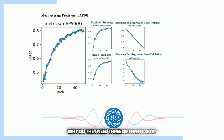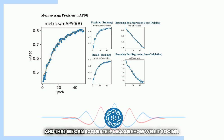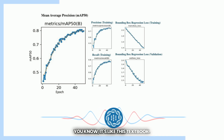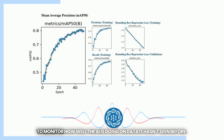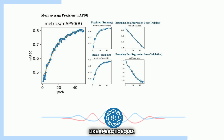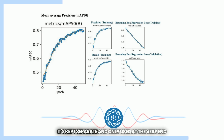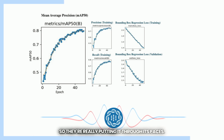Okay, why do they need 3 different sets? It's all about making sure the AI is learning properly and that we can accurately measure how well it's doing. The training set is the data that the AI actually learns from. It's like the textbook. The validation set is used during training to monitor how well the AI is doing on data it hasn't seen before, like a practice quiz. Okay. And then the testing set, that's like the final exam. Yeah. It's kept separate and only used at the very end to see how well the fully trained AI does on completely new data. Wow, so they're really putting it through its paces.